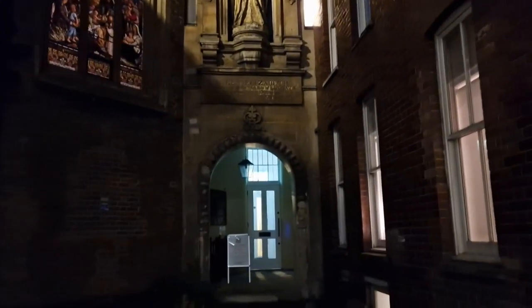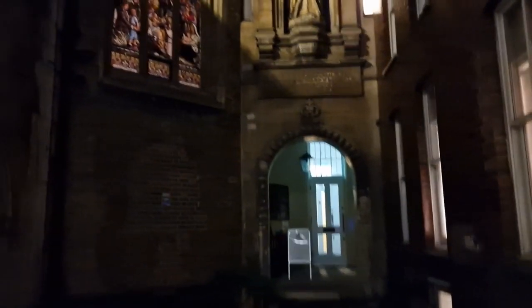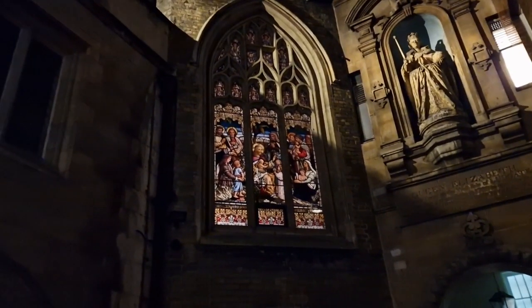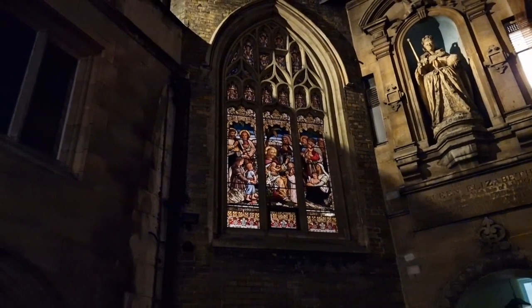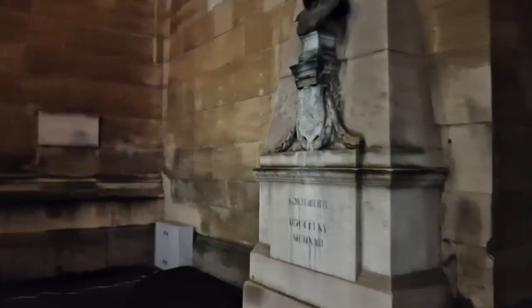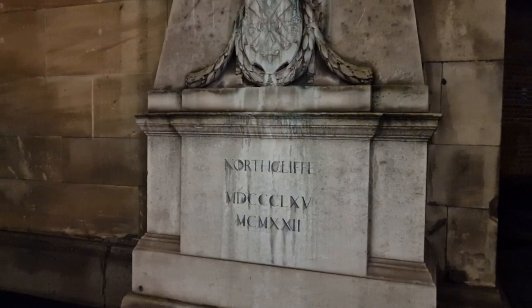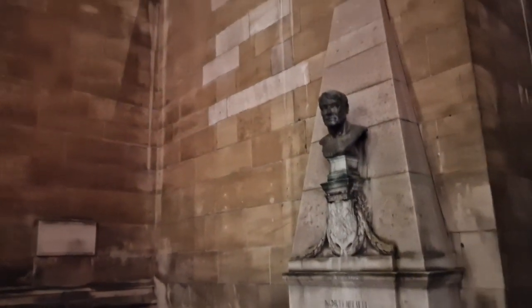This is St Dunstan's parochial school, or was St Dunstan's parochial school. Though the church is closed, there is something going on inside, so you get a nice nighttime view of its window lit up. Northcliffe, MDCCCLXV, MCMXXII. I don't know why they just can't put dates and years. It would make things so much more convenient.